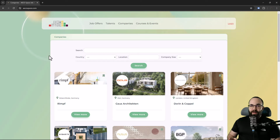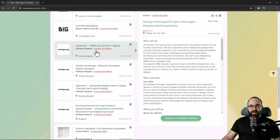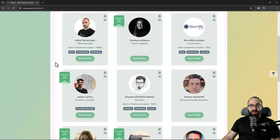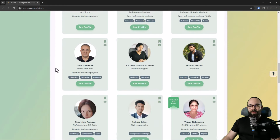And here we are in the web browser on the AECO Space website. So as you can see here, when we're not logged in, we're going to get these 4 tabs, and here you can simply scroll and see job offers. So basically any company that has posted jobs, you can find that here on the platform. Then we have the talents, so this is where all of the people are. Oh, there's me. And then you can see all of the talents from that platform.